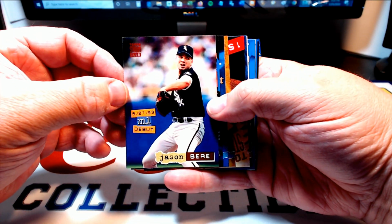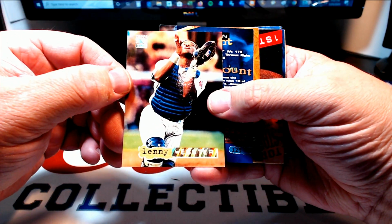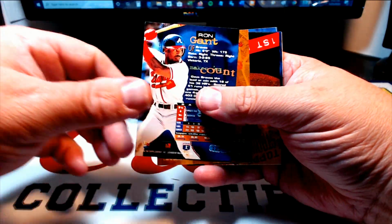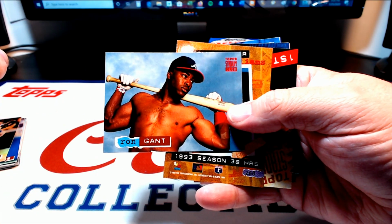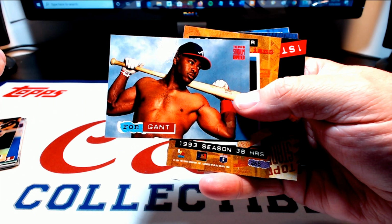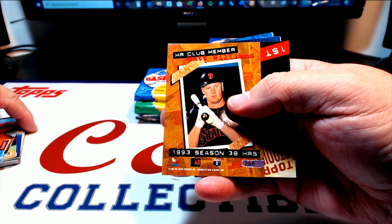Jason Bere. These are every which way. Lenny Webster Gold, or they have another name for that, but it might be rainbow or something. Looks gold. Wow, Ron Gant in the... Okay. That's how I like my baseball cards. Shirtless. Yeah, that's... Wow. I do not remember that card, and I'm kind of glad that I don't.